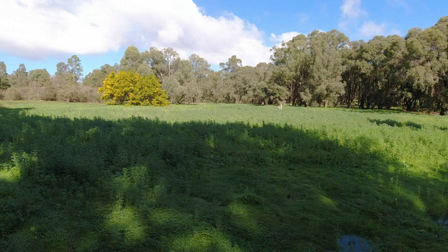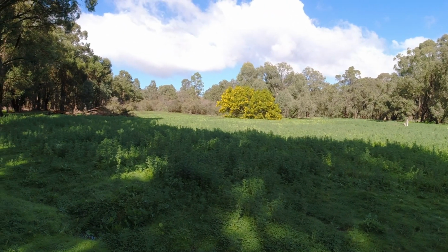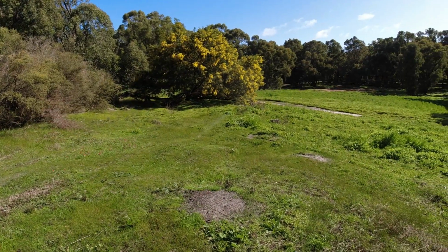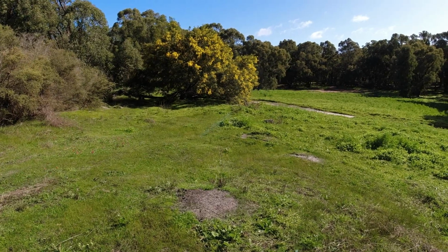Another very large clearing in here. Might just go and see what's under that wattle tree there. It looks like a big stone. There's something over there next to that brush. Those big stones are granite. Most of this area is coffee rock, so I don't know whether they're natural here or been moved.